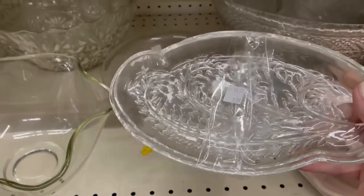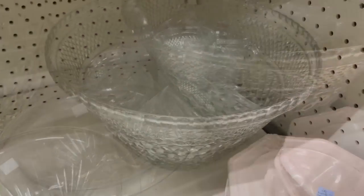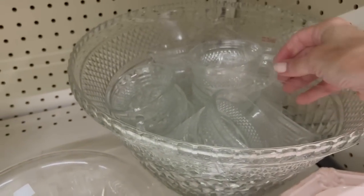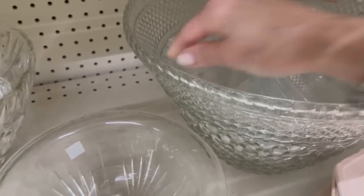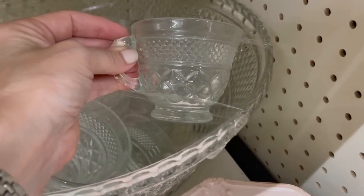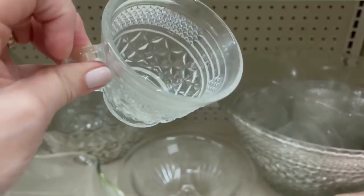And this you might recognize as a snack set plate. You'll notice the well for the glass. And the Wexford from Anchor Hocking punch bowl. I'm trying to get to these cups to show you. It's a bit of a challenge. It's quite a classic pattern. You probably have seen this in different colors and cake stands. It's lovely. And that would have been a more high end of its time.